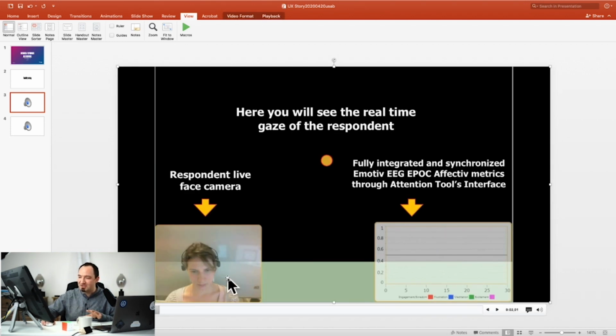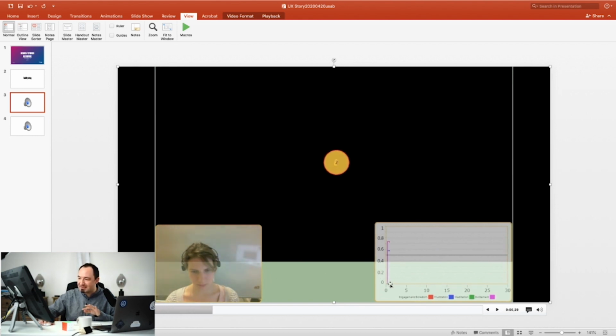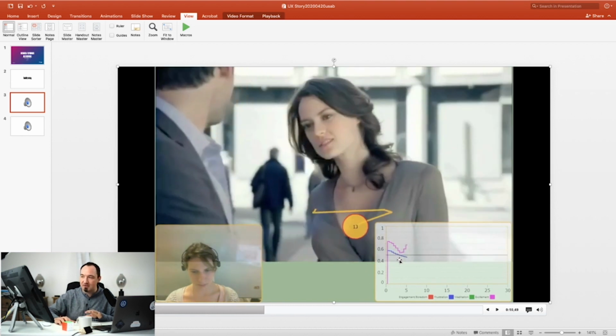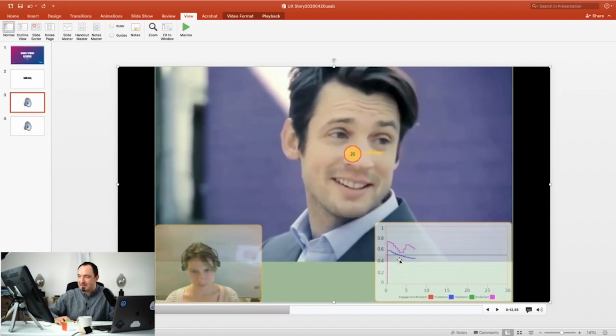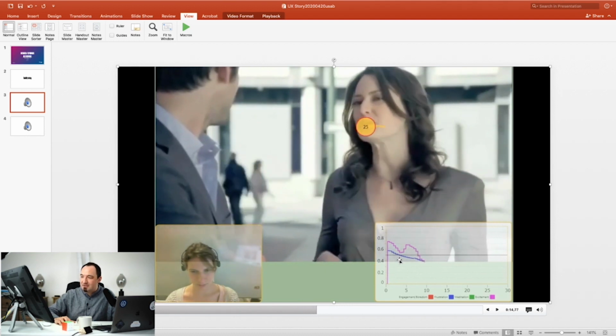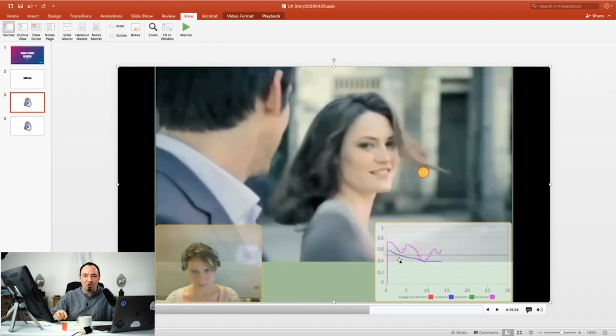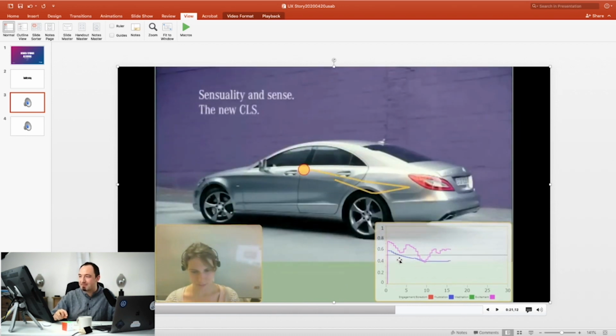That's the respondent on the left here. Attention. Nice car. Over here. Thanks. It has green efficiency. It's called blue efficiency, darling.